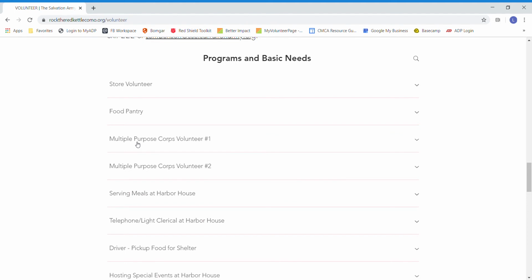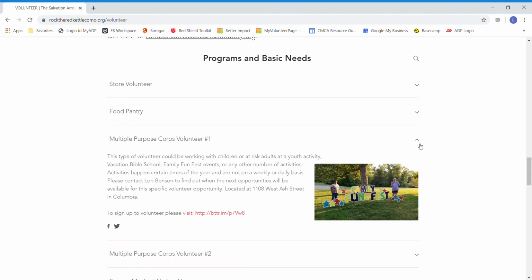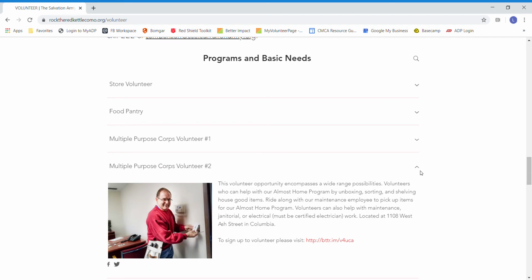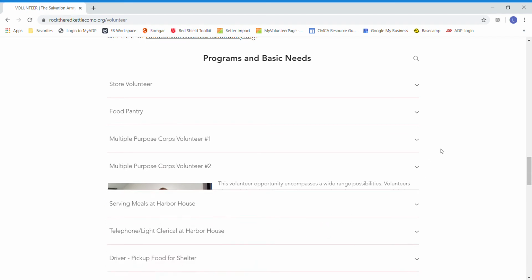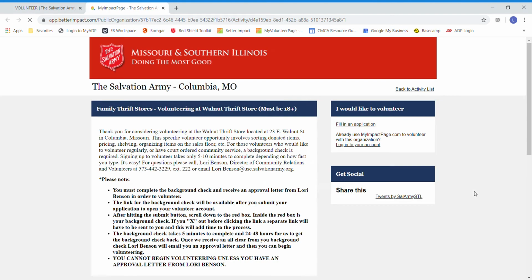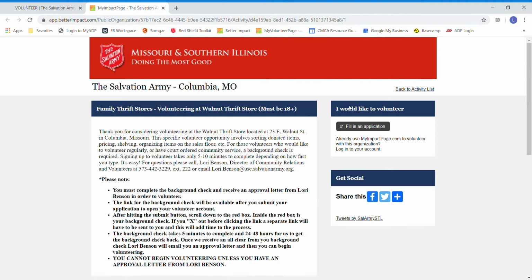So if you have multiple purpose Corps volunteer, number one, what does that mean? And boom, it tells you right here what all of that means. And number two, and what that means. And then there's this handy dandy link to sign up. So let's say we want to go in and we want to sign up. So we clicked that link right here, and it took us here.